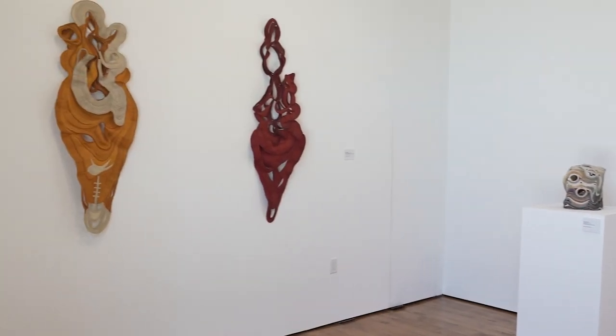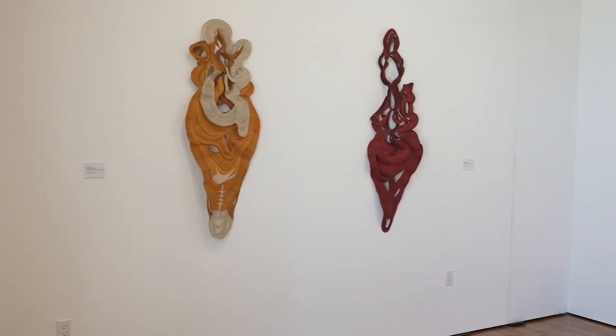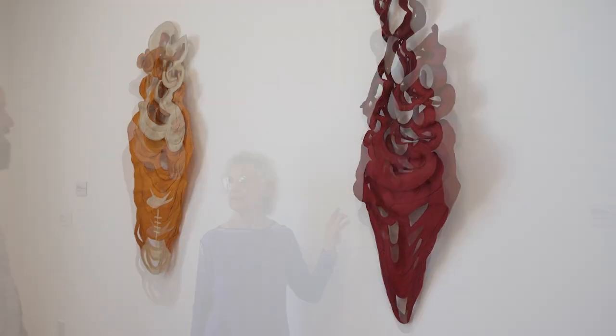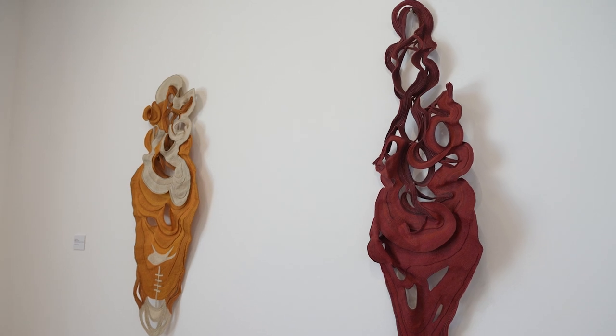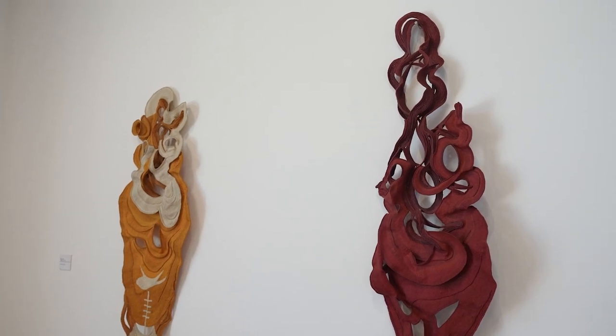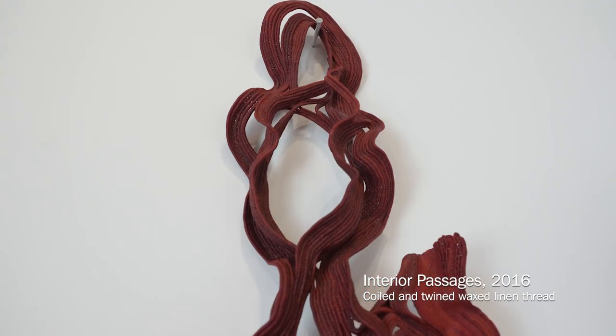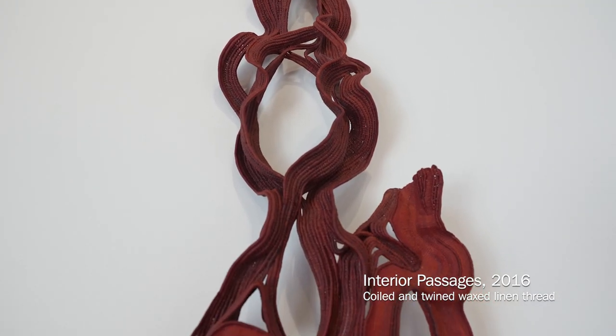Both of these to me are figures. I mean, to me, this is so much feminine. This is very feminine to me. So it's something about what happens in the interior of us as human beings. And it can be anything, but there's something to me, this was very interior.